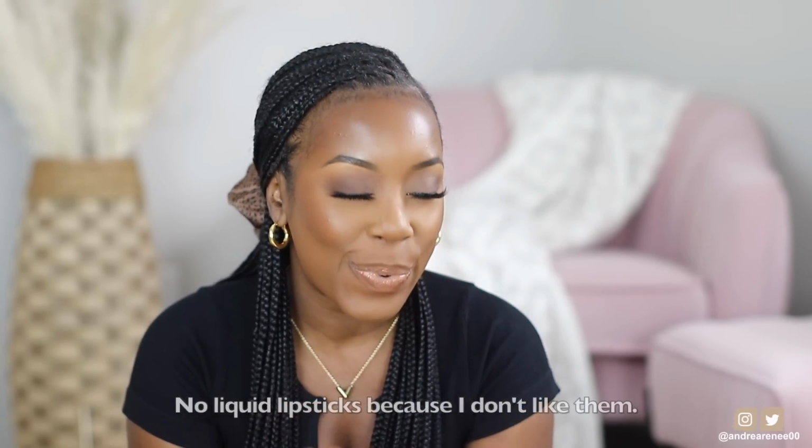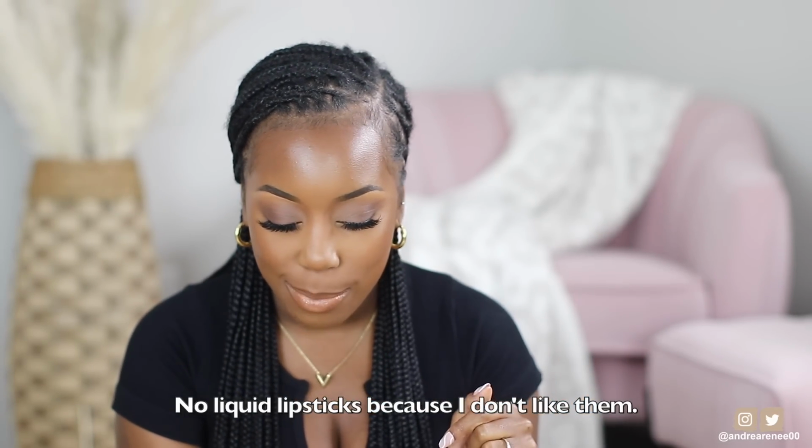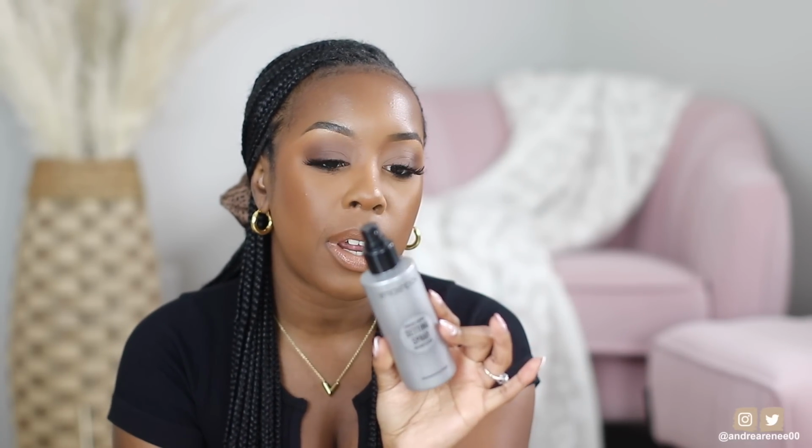All right, we are almost done, you guys. I'm pretty sure I left out something. If I did, let me know in the comments. But let's talk about setting spray. The one that I like that really sets my makeup and also helps with my makeup from transferring is this one from Smashbox. It's a Smashbox Photo Finish Setting Spray Weightless.